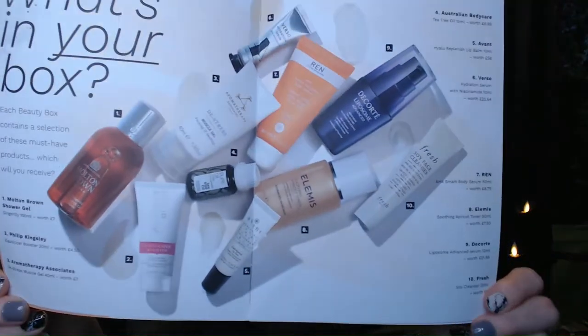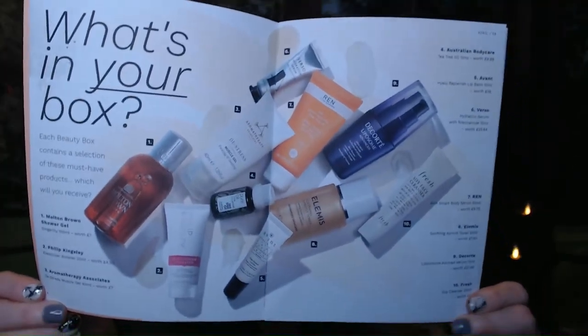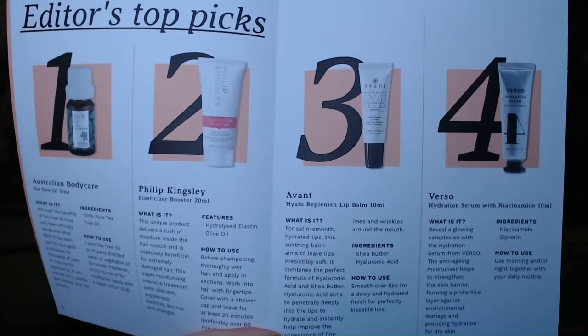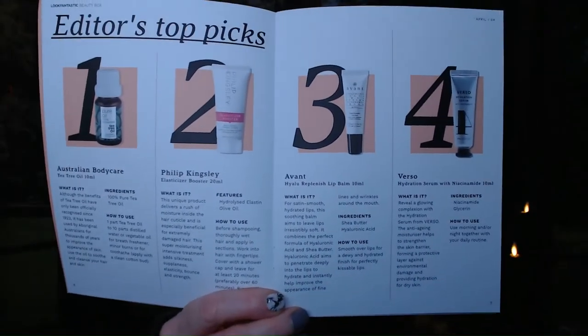It does come with this little pamphlet here, which is going to show you the items that could have been in your box. So it shows you 10 different items. Four of them are going to be in everybody's box, and then the other two will just be some other choices from that main page. So those will be like a surprise.